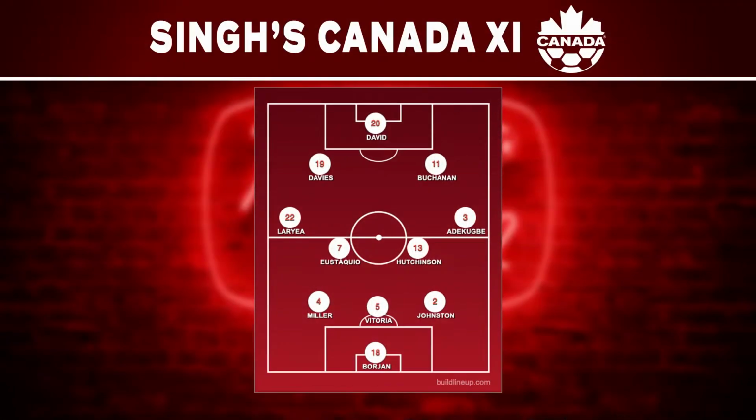Just 18 days, guys, 18 days until the World Cup in November, which is still very strange to me. But we're going to start ramping up our World Cup coverage, specifically talking about Canada. And I had these two guys come up with their preferred Canadian 11s heading into the World Cup. Mikey, let's start with yours. Let's pull it up here. You decided to go with a 3-4-3 formation, but talk us through why you decided on some of these players.